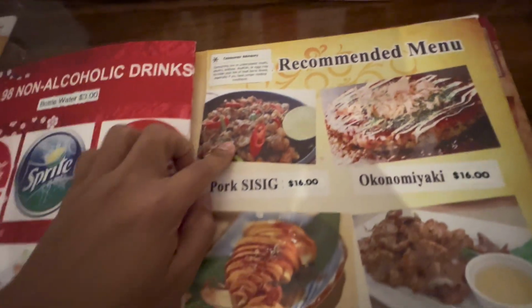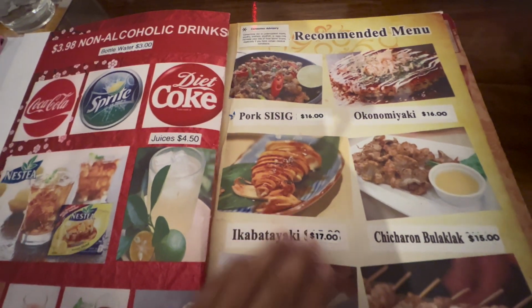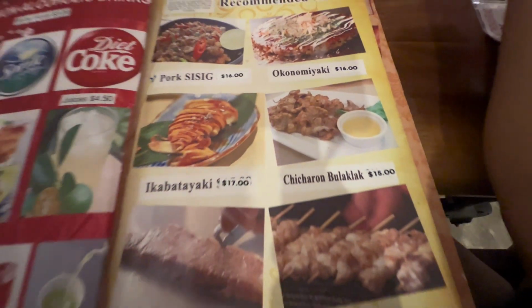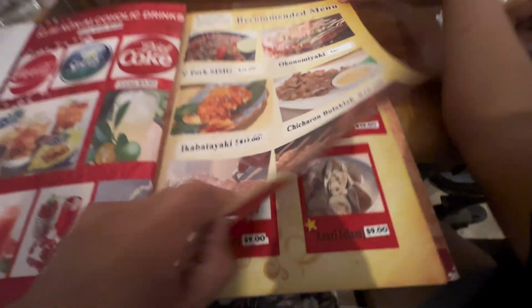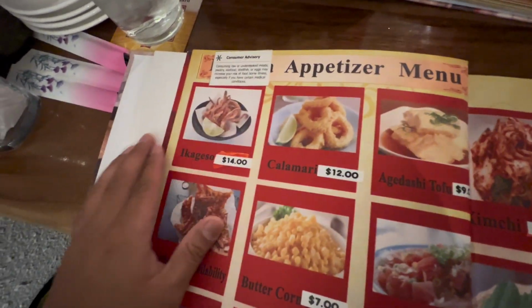Recommended menu. We got the pork sisig. I want to get one of those. Okonomiyaki. All that other stuff. There's even some Filipino dishes. Chicharon, bulaklak. Teppanyaki steak. Hell yeah. And yakitori. Got the appetizers over here.